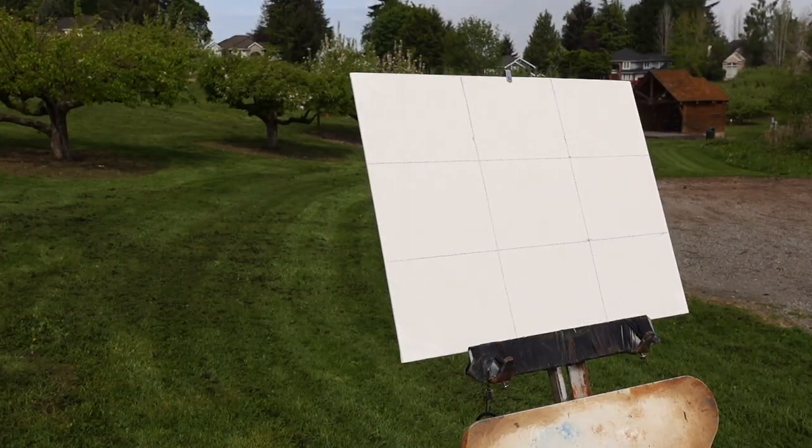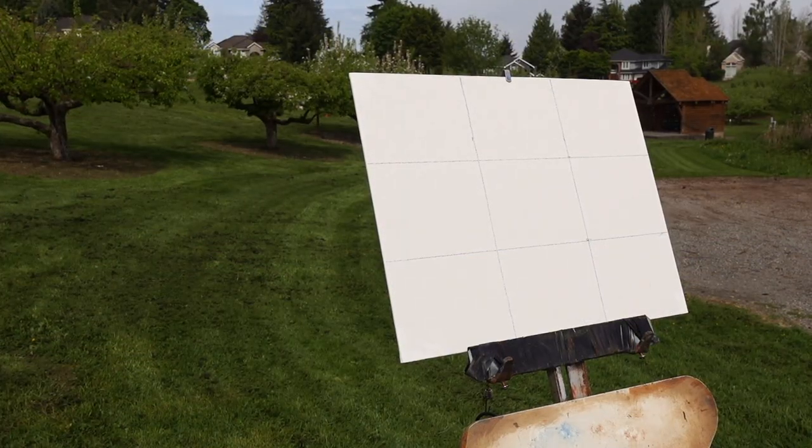So I'm gonna get started as normal. I'll start with a turpentine wash. I'm going with an 11 by 14 inch panel. I'm using that Gorilla oil primed linen again. Nice lightweight panel. I got a pack of them and I'm playing with them.